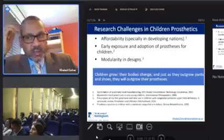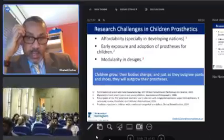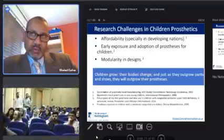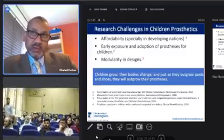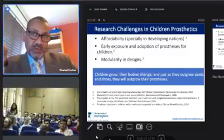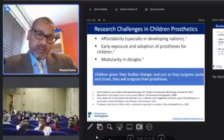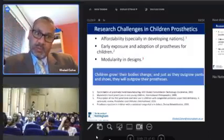Modularity in design is another field which is a recent focus of many research groups around the world. And mainly when we talk about children, I just put here a brief message. They grow, and prosthetic devices, as customized assistive technology devices, are not growing with them. That's why you need to think about replacement maybe every other year or so, or maybe every few months at an early stage. And this is a huge financial impact on health authorities or families or people who are supporting a particular child who has an amputation.